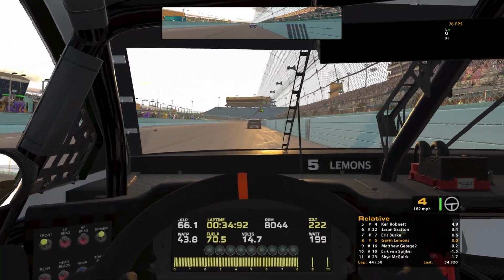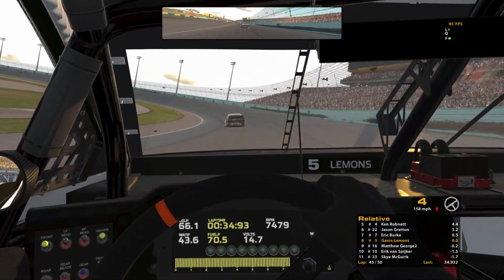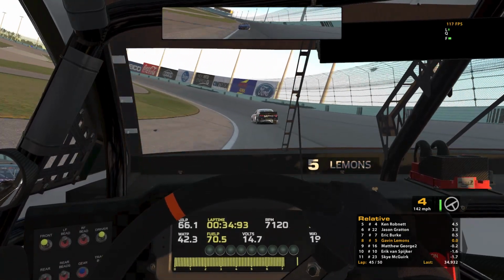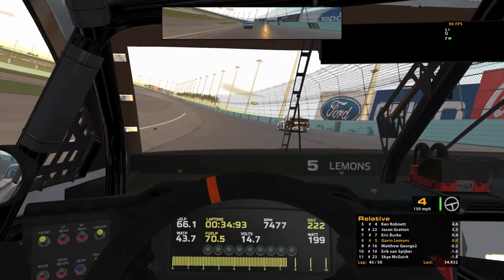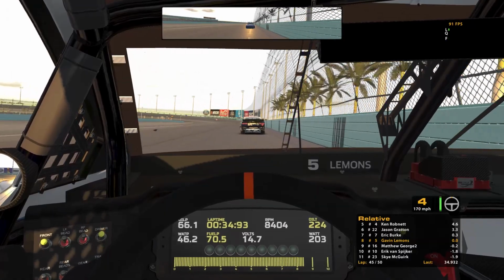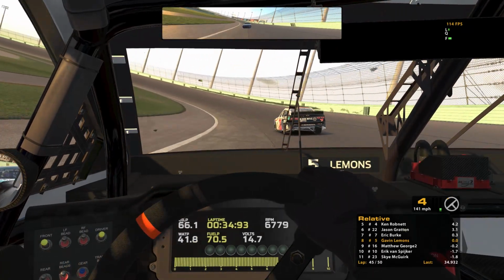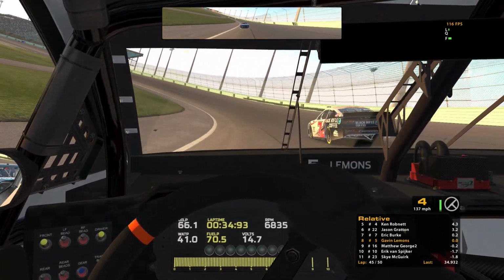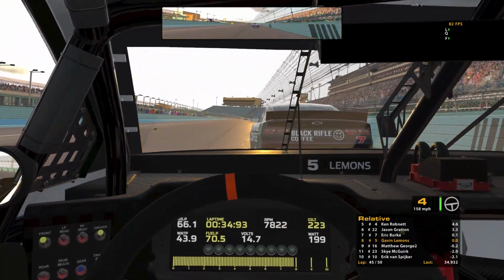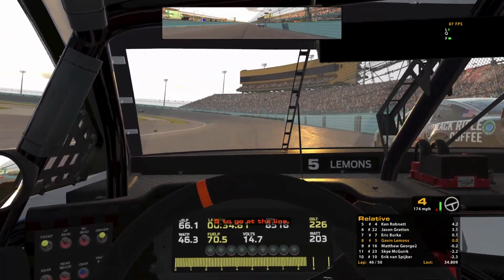He's running the top side, or at least he did there. We've caught the 7. How hard is he going to battle us? Probably pretty hard, I imagine. Maybe a good run on corner exit. 5 to go at the line.